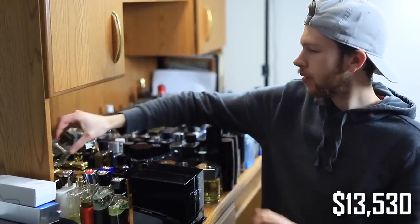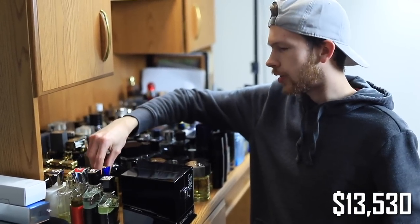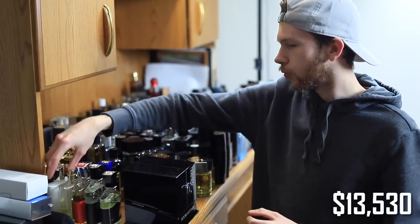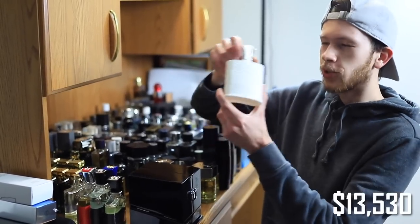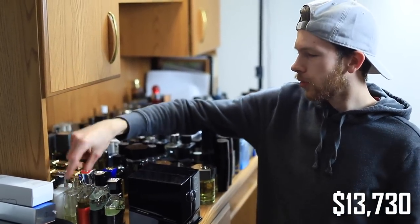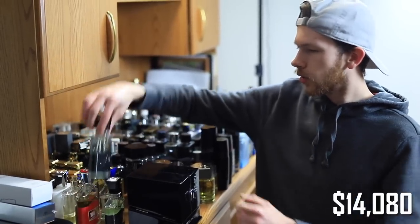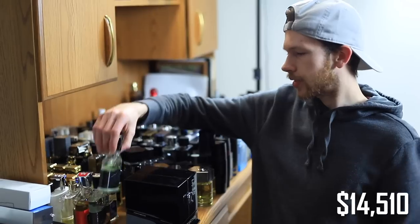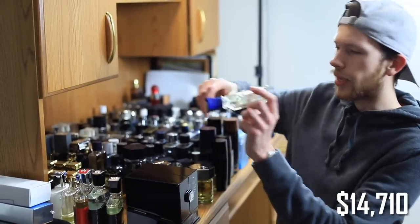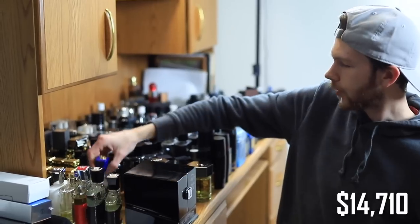Masculine Pluriel 70 ml. We have a small portion of my Creed collection here. Again, a lot of the other stuff is in the other room. Obviously I'm out of room. I'm putting stuff on the floor out here. Creed Silver Mountain Water 120 ml. Creed Royal Mayfair, Creed Viking, Creed Aventus, my new bottle, Creed Aventus, my 2016 bottle, and a 2011 bottle of Erolfa.